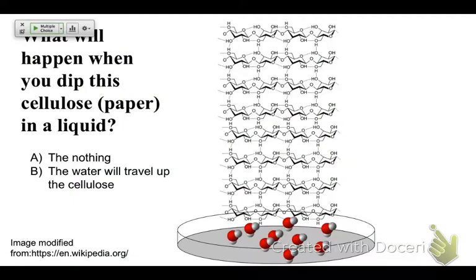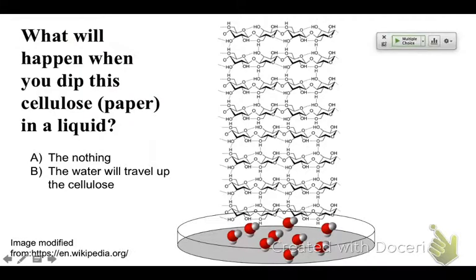So what I'm going to ask you guys to do is try and think through some of these questions. We'll do some simulations, but this is emulating about what we're doing in lab. We have this big chunk of cellulose. This is paper. That's one of the things you should pick up out of this. We have this big thing of paper, and we're about to dip it into a liquid. What do you guys think is going to happen?